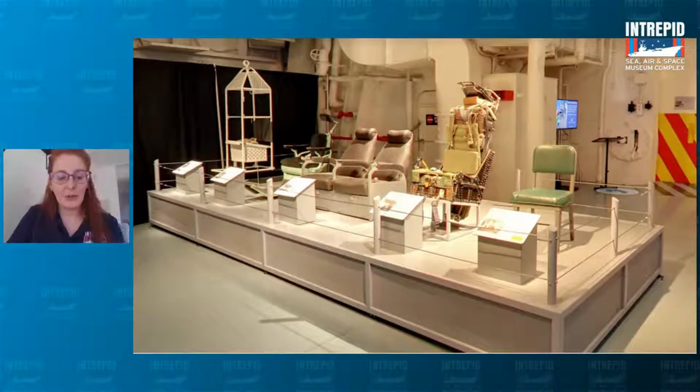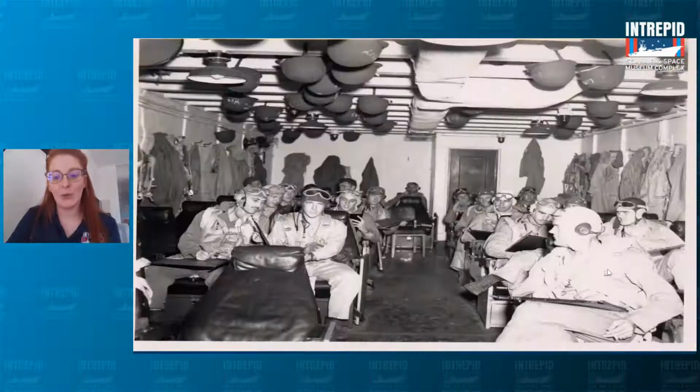If you said the brown chairs there, you would have been on the same train of thought as me. That chair looks very comfortable. Yeah, I see Trent said the brown ones look really comfortable. Yeah, so those were actually chairs that you would find in the pilot ready room.